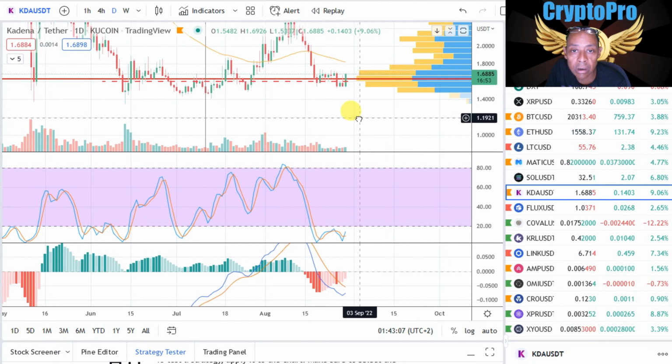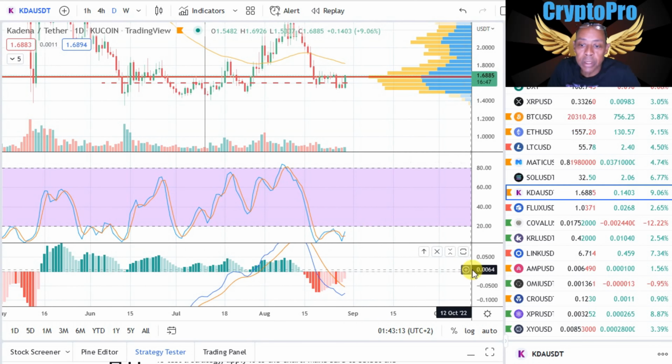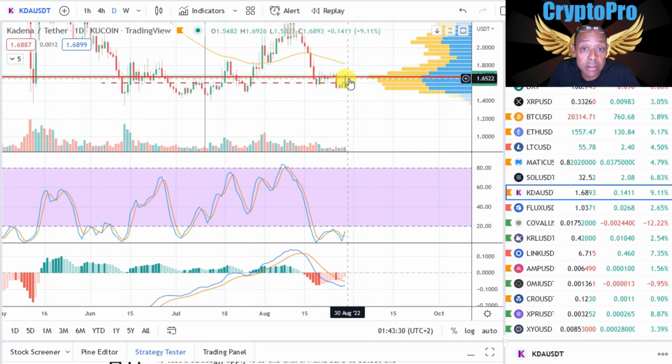When we look at the one-day chart for KDA, let's just look at that real quick. We do see a rather bullish possible crossover here where the blue line is on top of the orange line, but it might not hold. Now, the MACD is looking good because the blue line is approaching the orange line, and we're also back to the zero line with the histogram here, going from dark red to light, one dark bar, and then light red as we're approaching the zero line. So that could tell us that the red dash line is going to be support. We'll have to wait and see.